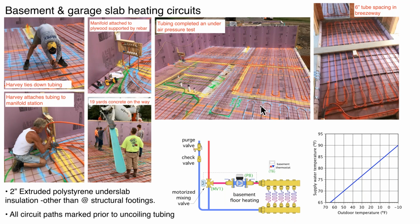So, you know, it takes an hour or two to take a tubing plan and some spray paint. You don't have to spray paint the entire circuit. You can see, for example, here, he's just spray painted where the return bends are going to be. This really helps when it's time to pull the tubing off the coil and fasten it down, and saves a lot of time in the field by doing a tubing plan and doing a layout. We set up the manifold station here, just a couple pieces of rebar down through the foam and a piece of plywood as a board to hold that manifold.